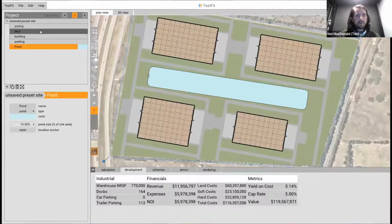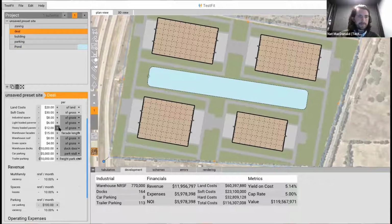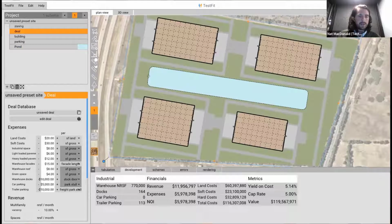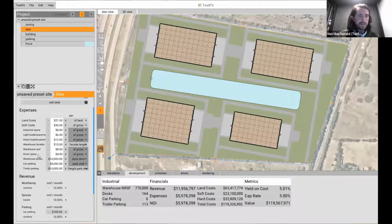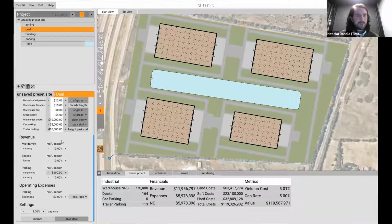To edit that, basically what you can do is go up to the deal here. This is your deal editor. So you can save any of these. So let's say it's $21 a square foot for land, soft costs are 30, and then these are all hard costs here. So green space, warehouse roof, light loaded pavement, heavy loaded pavement, you can all assign different values to. And then your different revenues, operating expense, and set your cap rate.